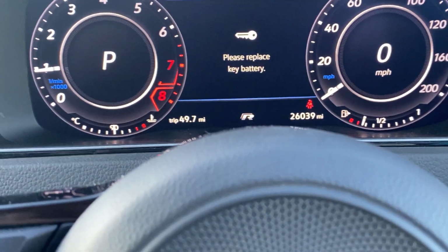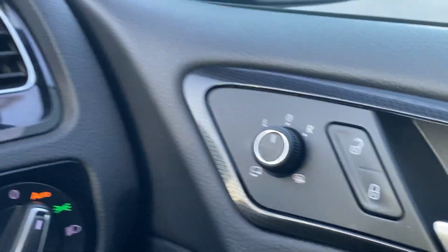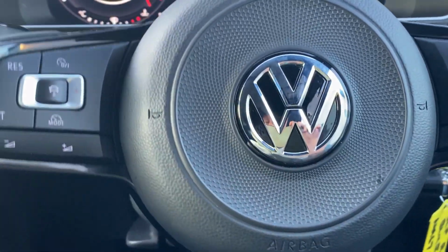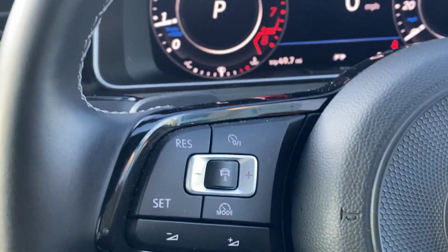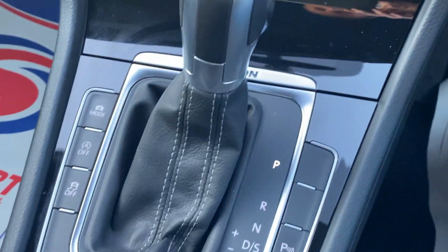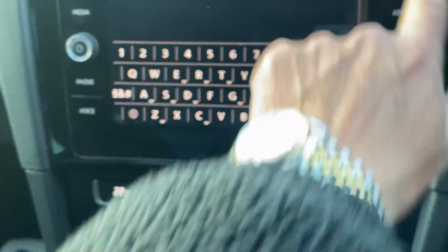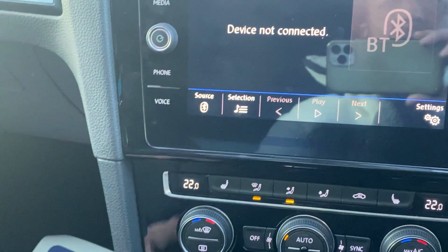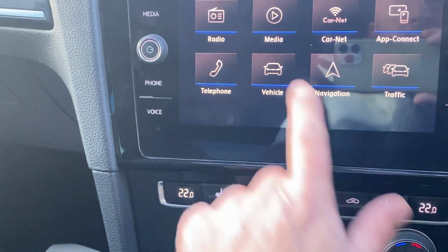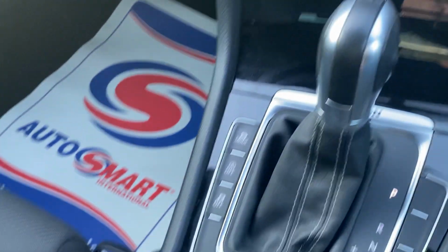All the warning lights go on and come off. It's got auto headlights, electric windows, electric mirrors, multifunction steering wheel with paddle shift. It's got cruise control, fully automatic gearbox, got navigation system, media system, menu system there, so different ways of driving the car if you want. Really does have a lot of extras on it.